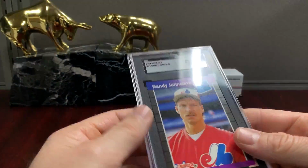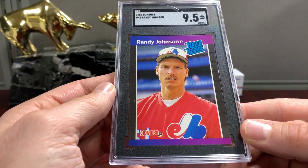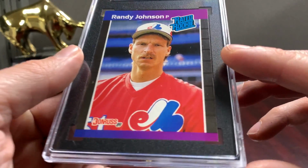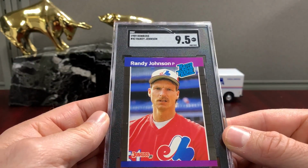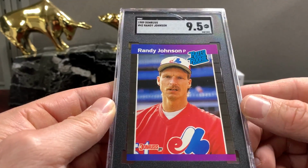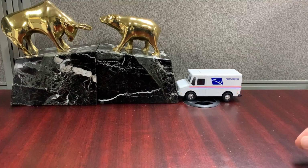This is cool. You don't see this often. Graded in an SGC holder, this specific card. It looks perfect, except for right there. So I think they got it right again. See that bottom right corner? It's not dinged or anything. It's just a little sliver of white. The centering in this looks perfect to me from all the grading I've done on this set. So bravo for accurate grading.